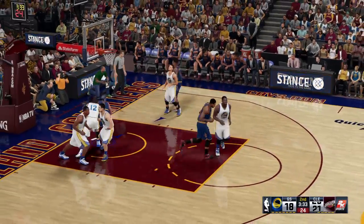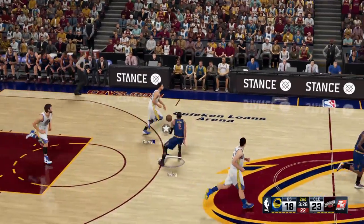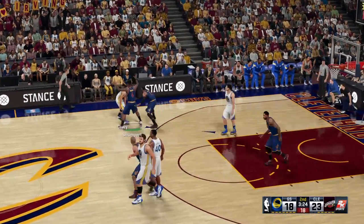Shumpert is checked in for Matthew Dellavedova. And Irving subbed in for Williams. And the Warriors also making a change. Draymond Green, he's checked in for Andre Iguodala.